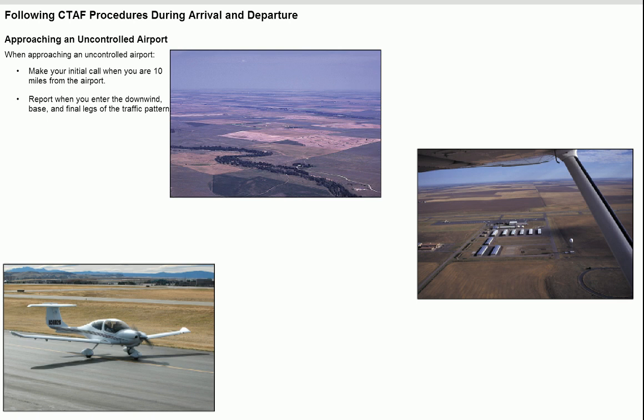Front Range traffic, Diamond 50826, entering downwind for runway 26, full stop, Front Range.